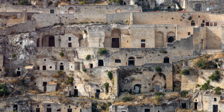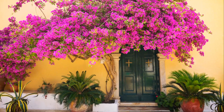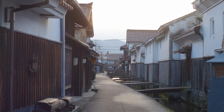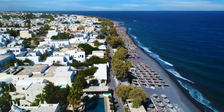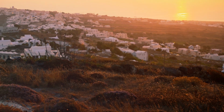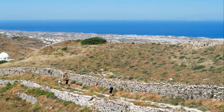Now, I know what you're thinking, Ellen, this all sounds amazing, but isn't Oia super crowded? And you're right, it can be. But here's a little secret. The best time to visit is early in the morning or later in the evening. That way you can avoid the crowds and have those stunning views all to yourself. Plus, the light is just magical at those times. Perfect for snapping those envy-inducing vacation photos.